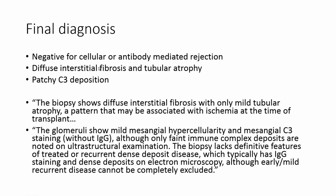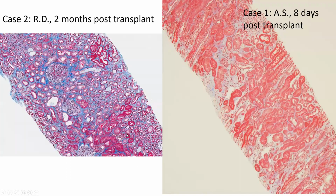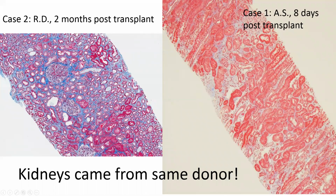And then the other thing I wanted to highlight in this biopsy was how extensive the interstitial fibrosis was, considering, again, this was only 2 months ago that the kidney was transplanted. And we know that it's not a pre-existing condition in this kidney because this is the kidney from our first case. This is the kidney from our second case. And these were from the same donor. So we know that the donor didn't look like this when the kidney went into this patient. So we wonder whether this could have been ischemic injury sustained at the time of transplant. But again, it's a little bit worrisome for the long-term function of this graft.